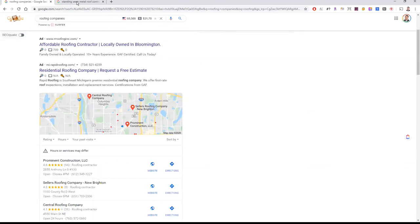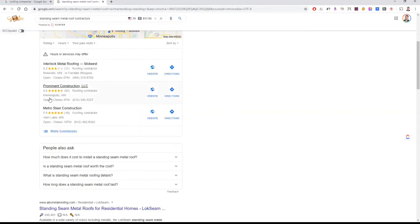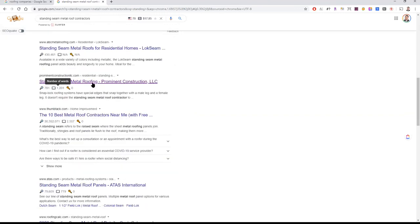But now, even if someone types in standing seam metal roof contractors, there's not as many people that search that every month. But if you do standing seam, there are about 70 searches a month for that in the Minneapolis area. So prominent construction here, here's their standing seam, that specific standing seam metal page. Without that page on their website, they would not be able to rank for that specific keyword phrase, right?